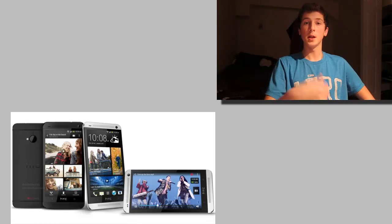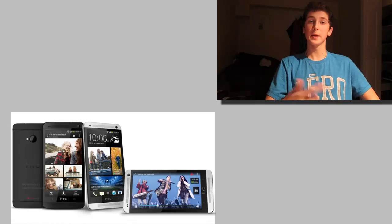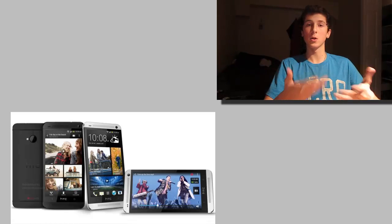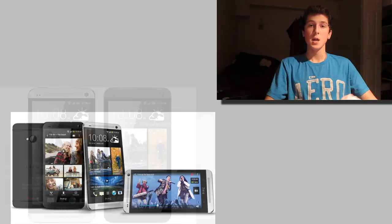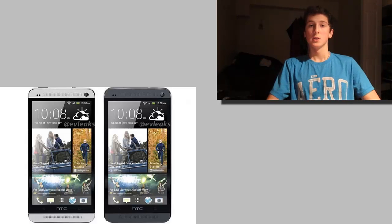It was just announced today by HTC on February 19th, and as many of you speculated, it's not called the HTC M7, it's just called the HTC One. It's a little bit confusing because there are already lots of One devices by HTC, such as the One X, the One S, and a bunch of other devices. So let's go and take a look at what specs come in the HTC One. So let's get into it.